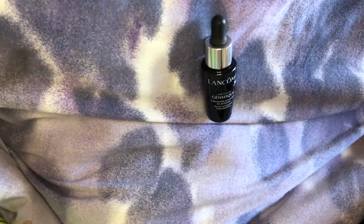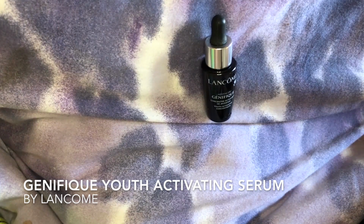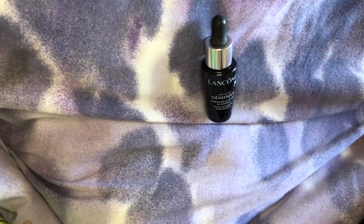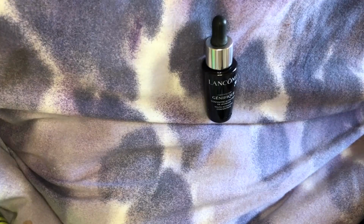Hello there, beautiful people. Today I am taking a look at the travel-sized Lancome Advanced Génifique Youth Activating Serum. And the travel size is, let's see, how many ounces? It's 0.27 ounces each. I have bought a full size of this. I just had the travel size laying around and grabbed that first. So a little bit about this product.